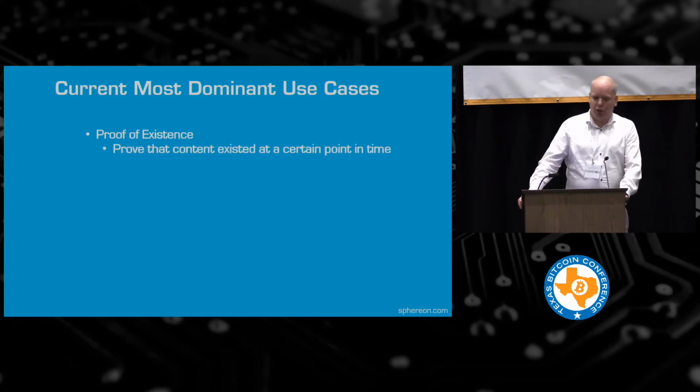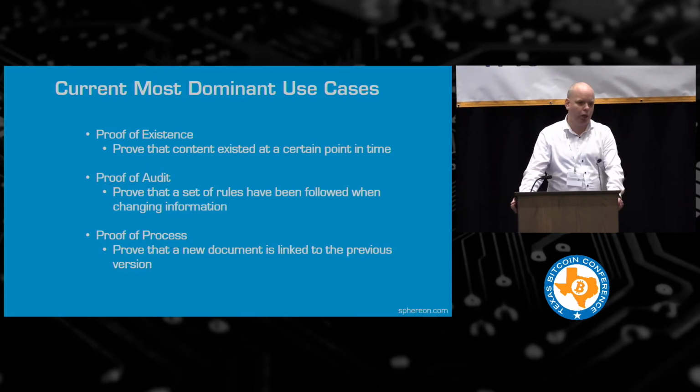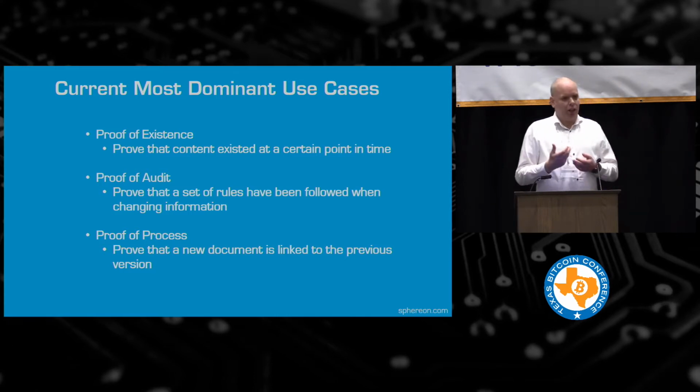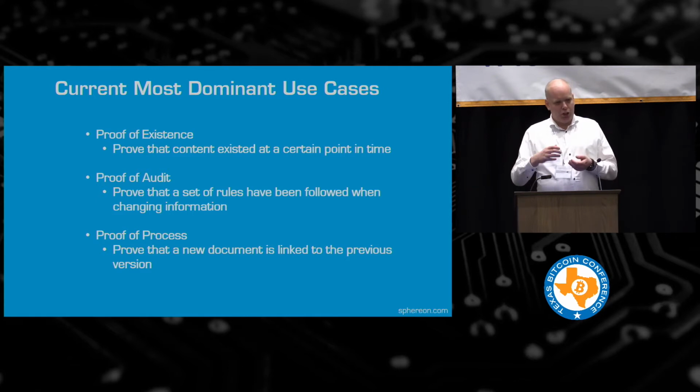Just first a little bit of an introduction to the current use cases of Factum. And when I'm talking about Factum, I'm talking about the public Factum blockchain. Factum is basically a blockchain that allows you to prove stuff, prove documents, proof of authenticity, proof of existence. Did a certain document exist at a certain point in time, and hasn't it been changed?